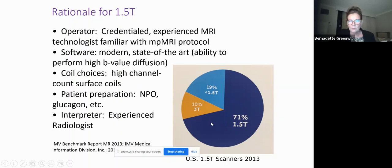The things that matter way, way more than field strength are things like the skill of the operator. You need a tech that knows what the heck they're doing, how to position the patient, how to position the coil, how to optimize the parameters at the operator console. You know, their command central, they need to know what they're doing. The software on the scanner itself has got to be modern, state-of-the-art, with the ability to do these diffusion-weighted sequences at a level of quality that's acceptable and in line with the American College of Radiology guidelines.